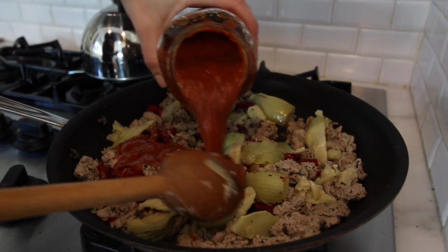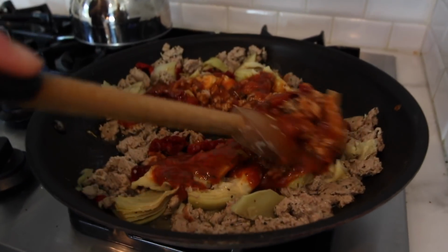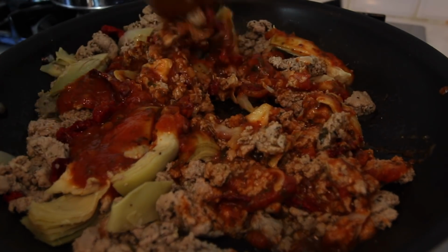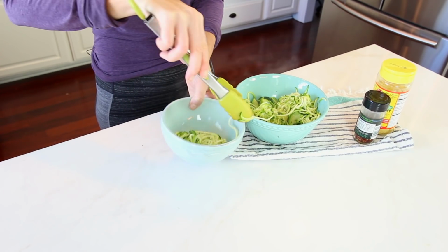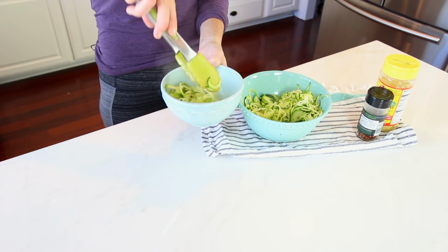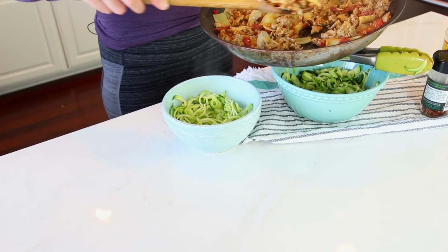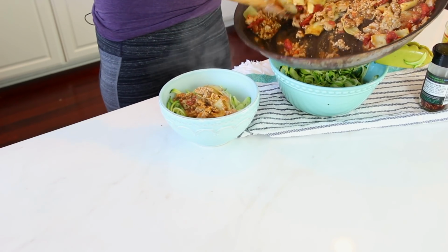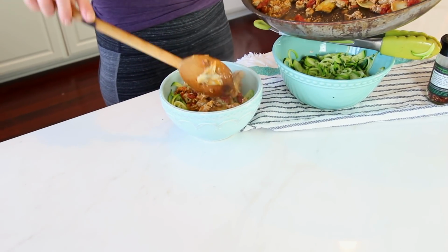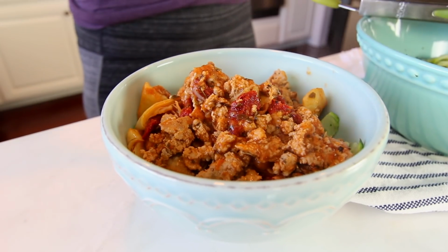Now, this isn't like an exact measurement. It's about a cup, but you just want to cover the meat and the veggies just so it gets coated in the sauce without drowning it in there. And then once that is all mixed together and warm, grab your zoodles, throw them in a bowl, top it with some of the meat sauce. I mean, you guys, it really can't get any easier than this. It's so good. And this one has like 350 calories per serving, 13 grams of fat, 22 grams of carbs, and 40 grams of protein, which is crazy.